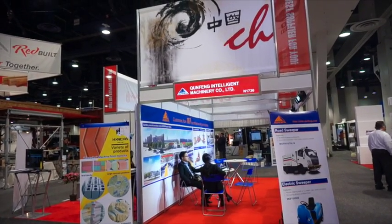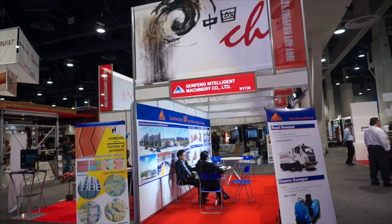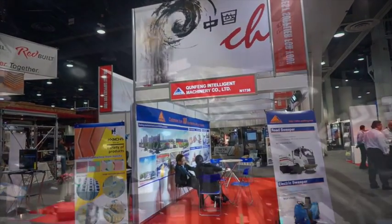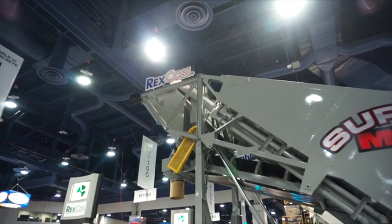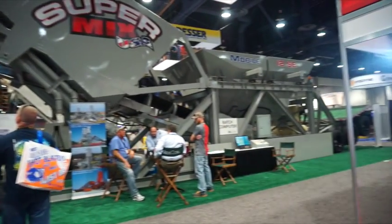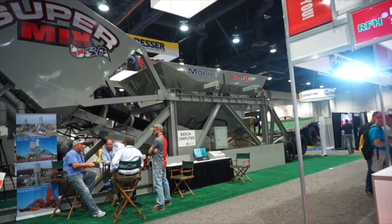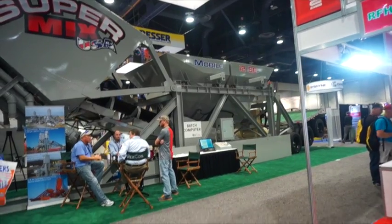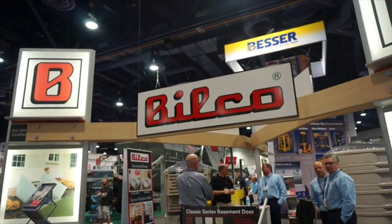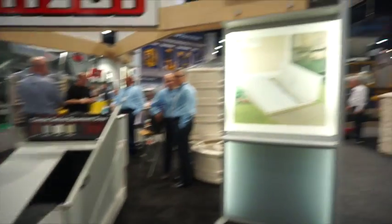Here's another part of the Chinese exhibit, and this is a name I love, Kunpeng Intelligent Machinery Company Limited. Of course it should be Intelligent Machinery, shouldn't it? If you need a lot of concrete, this is Rexcon Super Mix USA, one huge piece of equipment. There's a sign that says Batch Computer Rexcon, and then the tubs up here, one says mobile. I don't know about that. This is one huge piece of equipment. Well, I remember Sargent Bilco, didn't know about this company, and they apparently make basement doors. Here they are.